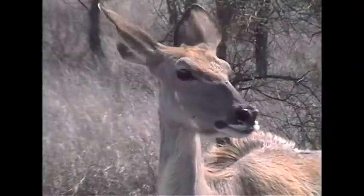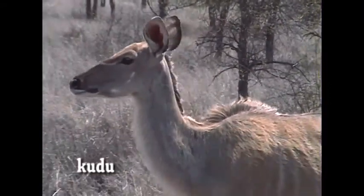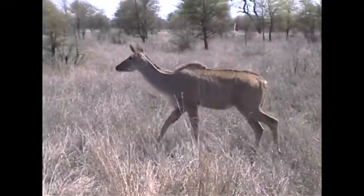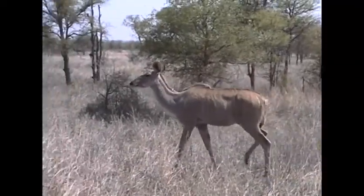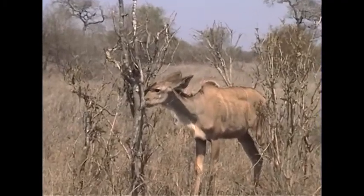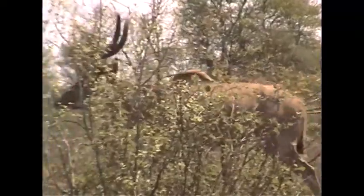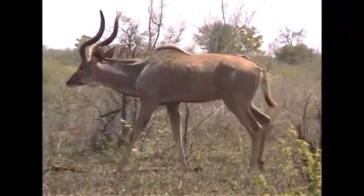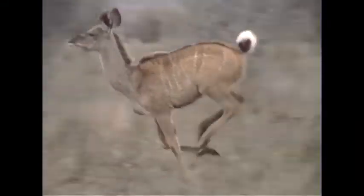This is a kudu. Note the slight hump on its back. And it has light-colored, rope-like rings around its body. The kudu eats leaves from bushes of about a medium height. Note the magnificent horns on this adult male kudu. Like all antelope, it can run and jump.